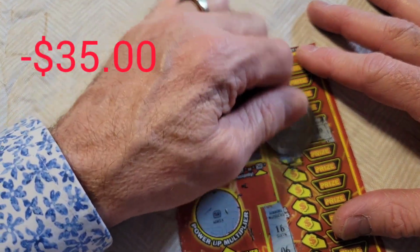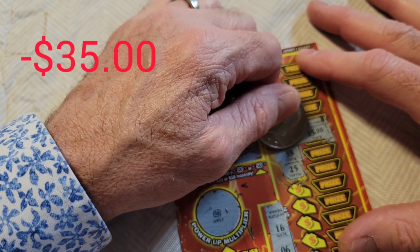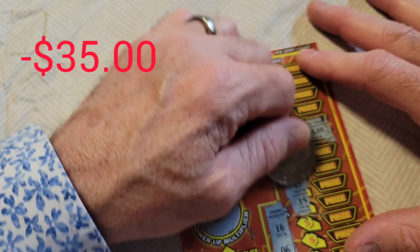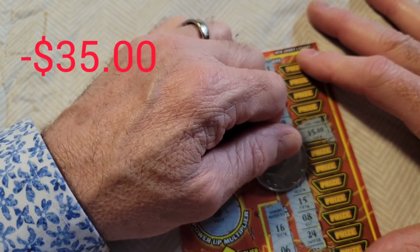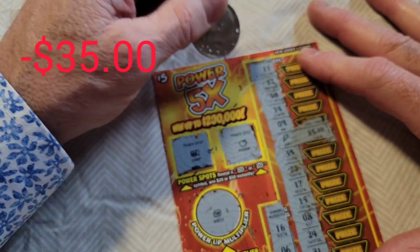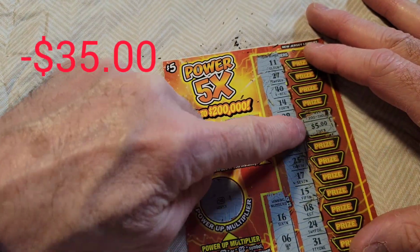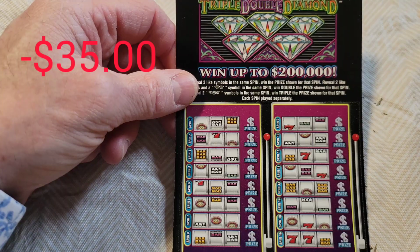Let's see what else we got. Maybe we'll get more. 35, no. 25, no, we have 29. 17, no, we have 16 and 13. 15, no. 08, no. 24, no. 31, no. 33, and 23. Okay, so on the first one, we've got a 5 times 5, $25. There we go. All right, we'll move on to the next one.